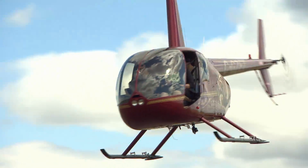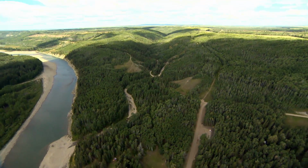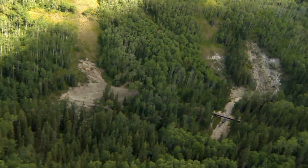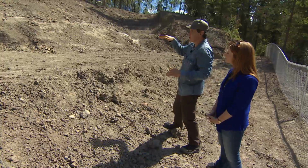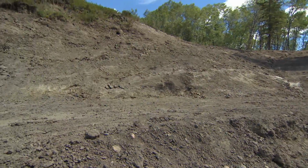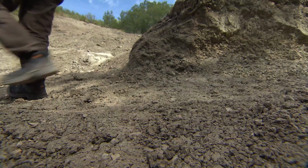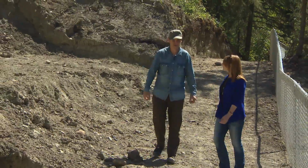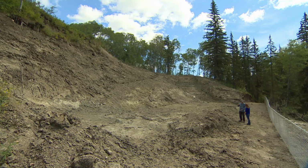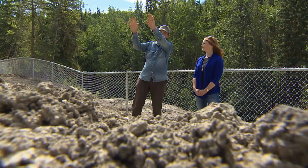To answer that, you can board the museum's helicopter to take a 15-minute flight to the Pipestone Creek bone bed. It goes under this sediment and it actually rolls right into the hill right there. It might not look like much, but paleontologist Matt Hearn says in a space roughly the size of a football field lies a prehistoric burial ground.